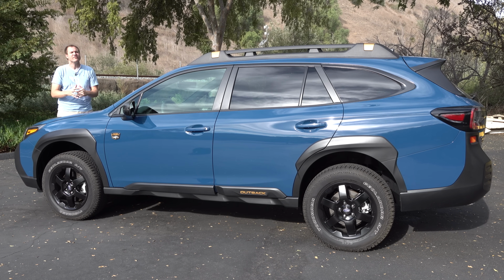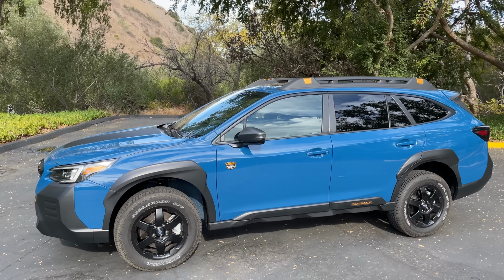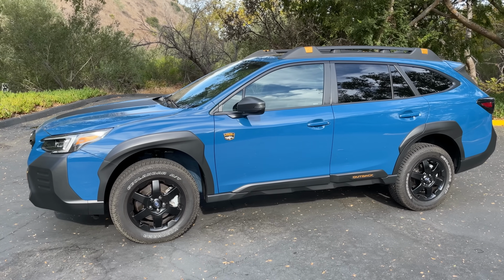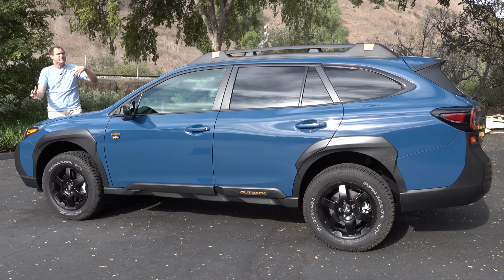As you can see, this doesn't look like a regular Outback. It has a lot of plastic around the wheel arches and the bumpers, front and rear, intended to be damaged when you're out on the trails. The Outback Wilderness also has an extra inch of ground clearance compared to the regular Outback, along with a few other upgrades, off-road cosmetic changes that I'll show you.